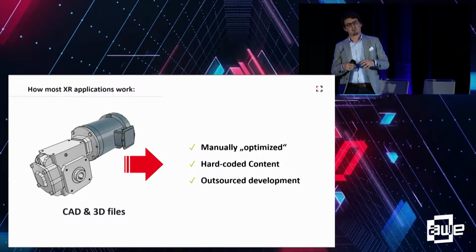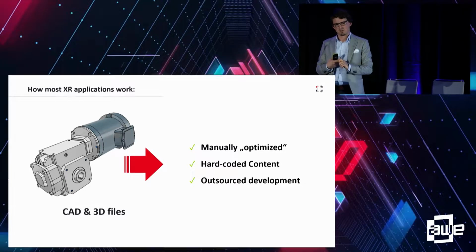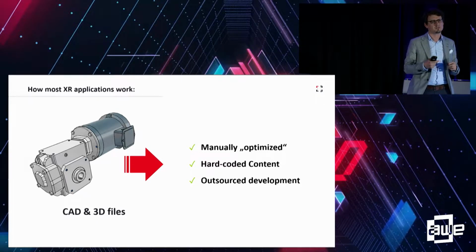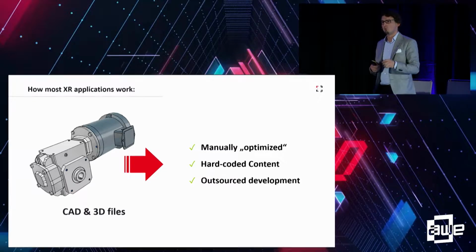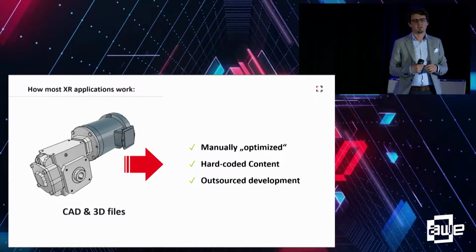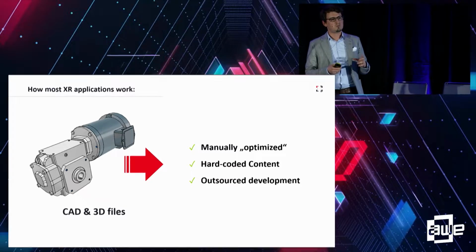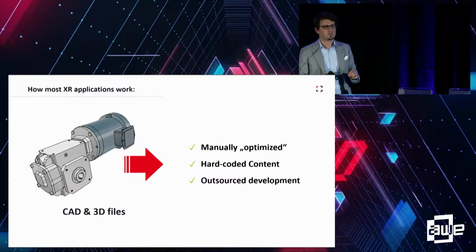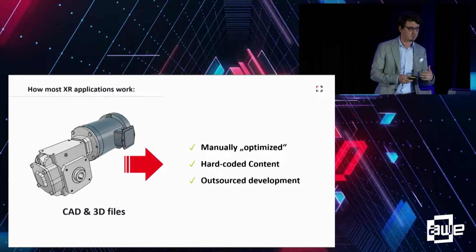Usually, when you want to put those files into an application, you need to manually optimize them because they are way too big to run out of the box. You usually get the programmer to do it, especially during proof of concept phases, where it's just important to get a pilot or a proof up and running very quickly without needing more budget than you actually have available. And most of the time, you're not doing all of that in your own company. You're going to a service provider, an agency, or an outsourcing company to tackle that project for you. So your own IT and your own data security regulations won't cover the area where this application is actually developed, which is also something to think about.